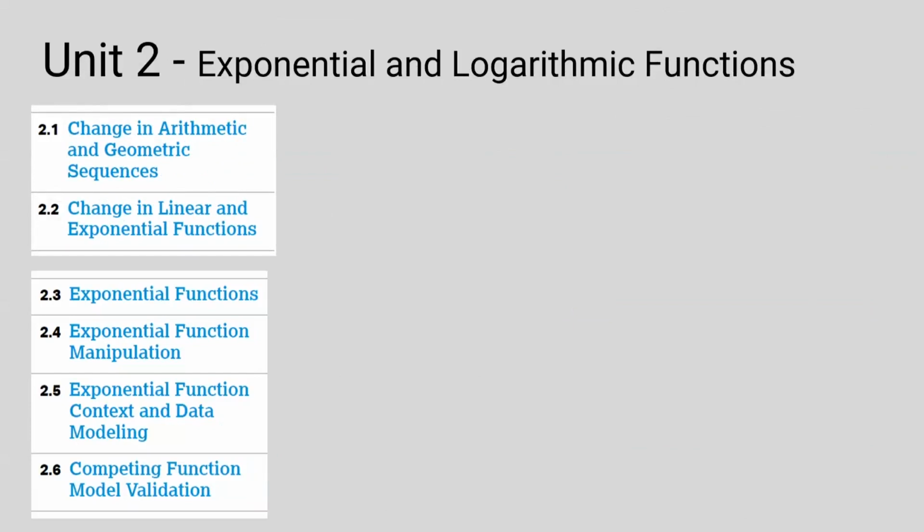Next, we'll get into everything about exponentials. We'll talk about exponential functions, exponential function manipulations, then we'll do context and data modeling, and then competing function model validation, where we'll get into, you know, what are we looking at, a model of exponential functions or quadratic functions or linear functions or other various polynomial functions.